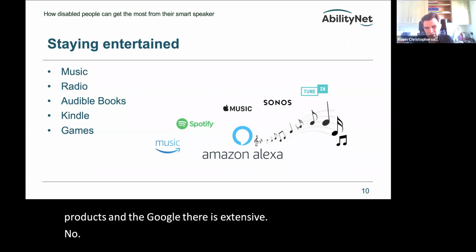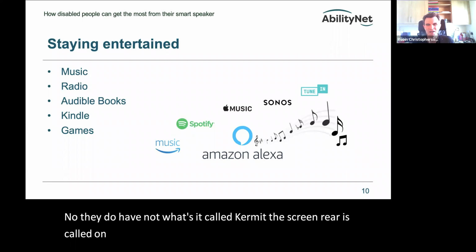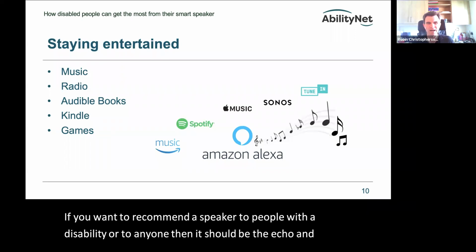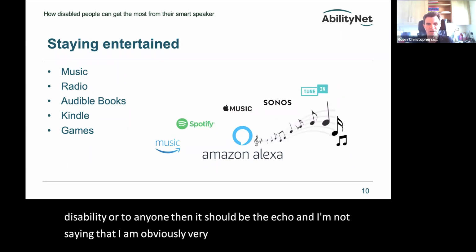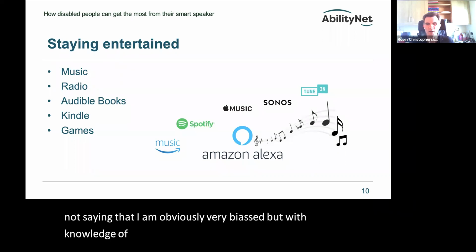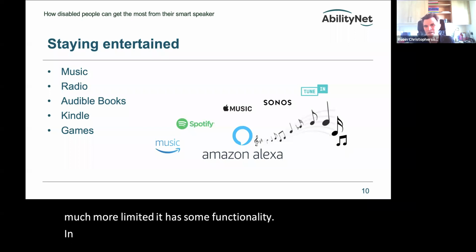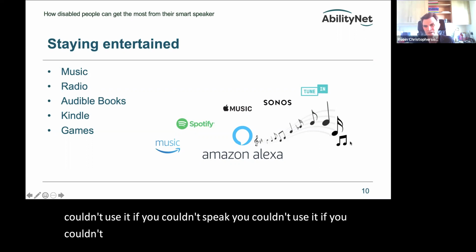They do have, what's it called? I can't remember what the screen reader is called on the Google Home. Basically, if you want to recommend a speaker to people with a disability or to anyone, then it should be the Echo. I'm obviously very biased, but with knowledge of the different products, the Google Home is very much more limited. It has some functionality, larger text on the screen, etc., but nothing more. You couldn't use it if you couldn't speak. You couldn't use it if you couldn't hear. So I would definitely not recommend it.